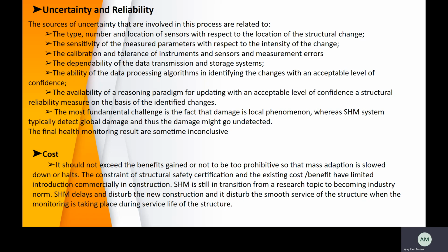The sources of uncertainty involved in this process are related to the type, number, and location of sensors with respect to the location of structural change, the sensitivity of the measured parameters with respect to the intensity of the change, the calibration and tolerance of instruments and sensors and measurement errors, and the dependability of the data transmission and storage system.